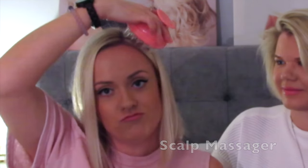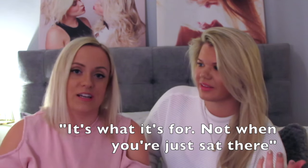First product we're going to talk about is this. Can you guess what it is? Hang on a second. It's not what you're thinking. It even vibrates, y'all. Scalp massager. Which is awesome when you're washing your hair. It's what it's for when you're washing your hair, not when you just sat there.